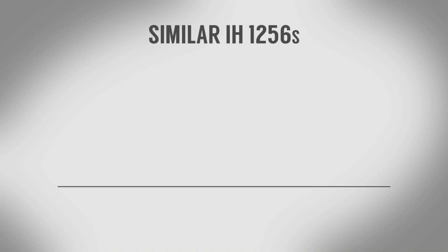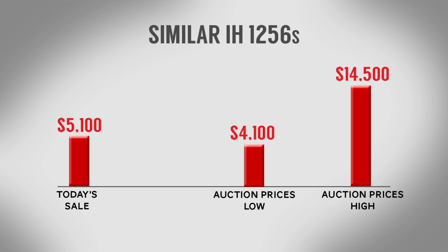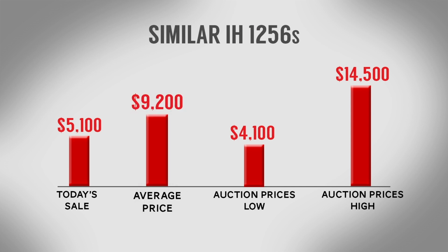Now, the interest in the International 1256 was keen, but this was a real rough tractor. How does the $5,100 given today compare to recent sales of similar tractors? I searched the internet and found 12 such tractors have sold at auction in the last 6 months for between $4,100 up to $14,500. The average price of this lot of tractors was $9,200. Remember, this tractor sold new in 1968 for $10,000.